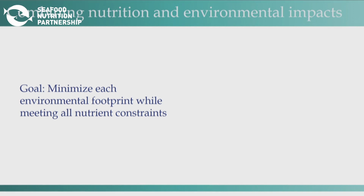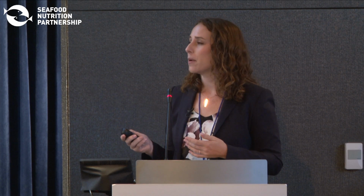So one way that I've approached that in the past is to use an optimization approach where you're trying to minimize the environmental footprint. So you try to minimize the water footprint separately, minimize the carbon footprint separately, and see what the diet looks like when you're still meeting all of those nutrient requirements. This is not a dietary recommendation. Optimization gives you a very simple solution, but it's just about the patterns that occur across those different footprints, as well as which foods tend to pop up.